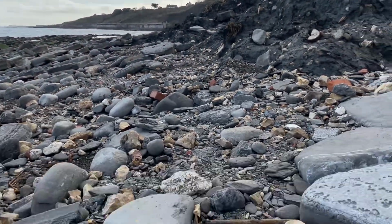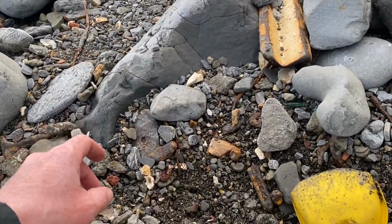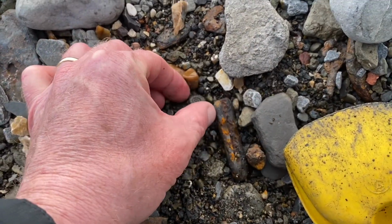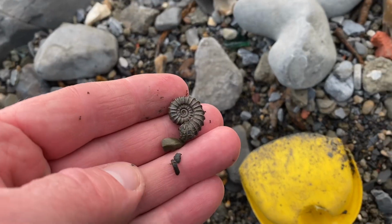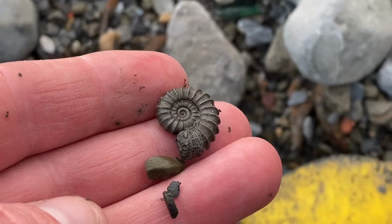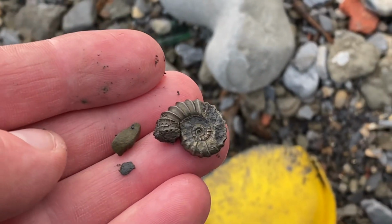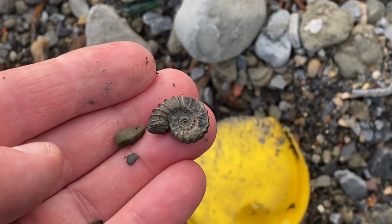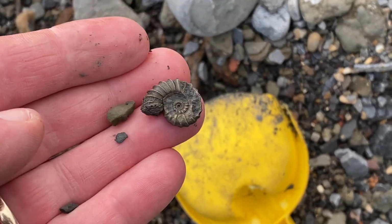Well, look here, just on the beach in front of me, I've scraped out this ammonite, Promicroceras. Isn't that an absolute beauty? Look at that one. But look where the sea's got to it on the back, where the sea has ground it down with the attrition of sand and other rocks. It's really sad to see.